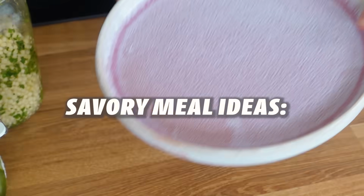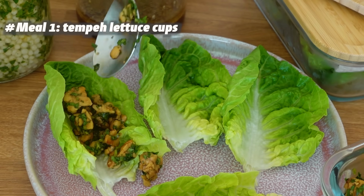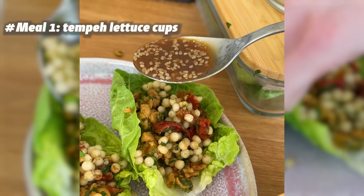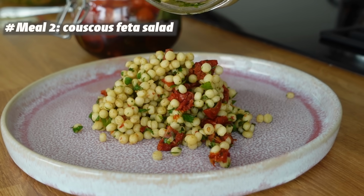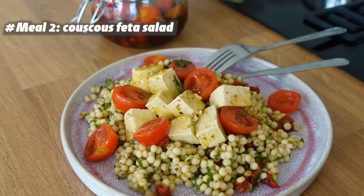Now the savory part. I like using the lettuce as crunchy lettuce cups. Here I filled them with the tempeh and the couscous, and then I added the miso dressing for the final touch. You can also serve the couscous as salad with tofu feta and the marinated cherry tomatoes.